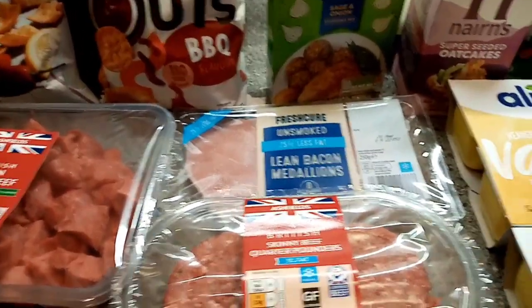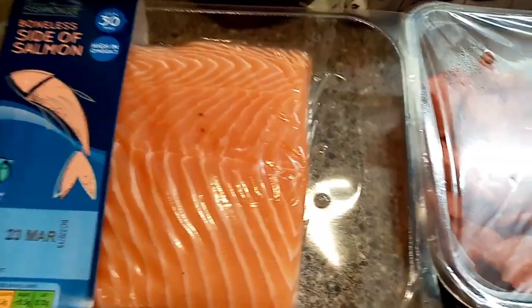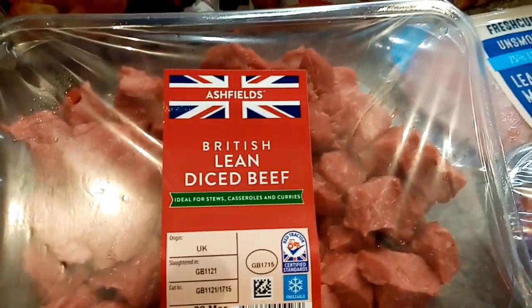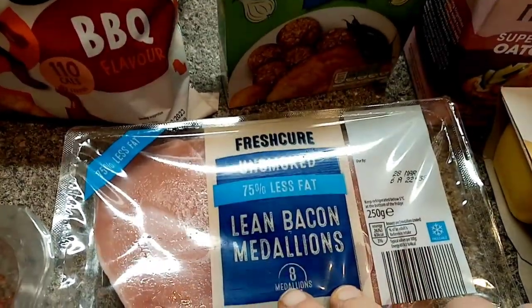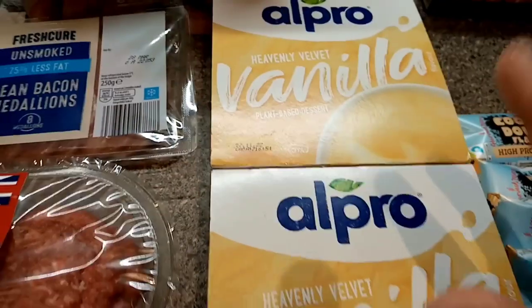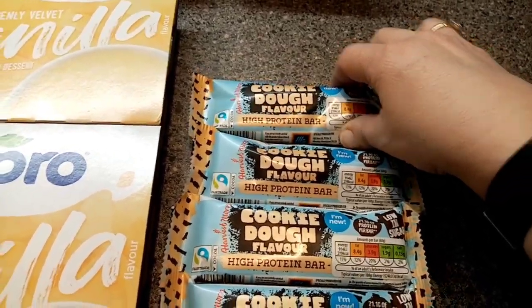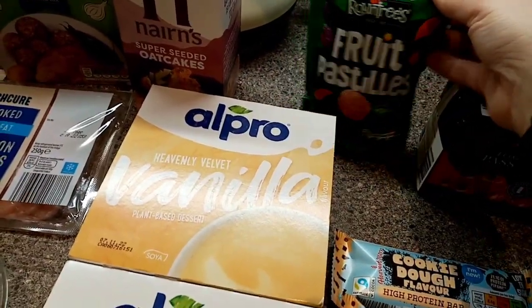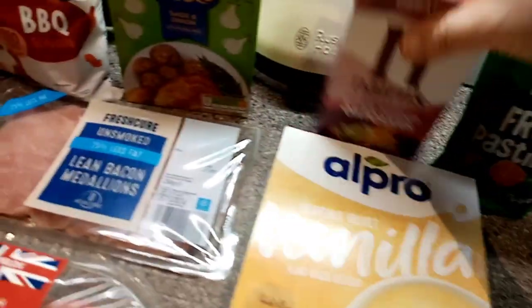Whilst Daisy was in the groomers, I popped to Aldi's and Morrison's to just do a little top-up shop. So I've got one of these cider salmons again. It's a much better way of doing it price-wise, and getting the little fillets. And then I got some British lean diced beef, a pack of the 5% burgers, bacon medallions. They've got these back in Aldi's, so I got two boxes of those. And then I got four of the lovely cookie dough flavour protein bars. I had two of these, so I just put one in the bolognese sauce. A pack of those just for the kids. And then I got these, I thought would be nice, especially for my daughter. 44 calories per cake.